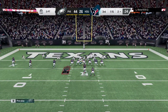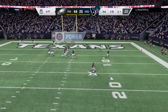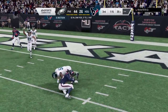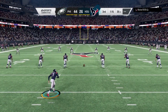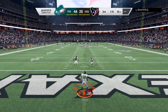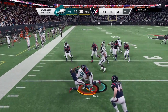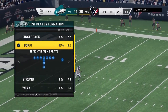Bill O'Brien with a call here. We'll go for 2. From the gun, here's Watson. They'll roll him out right. This is caught, and he will not make it to the goal line. The defense holds him here, and this is still a 3-score game as the lead remains 18. That's fielded in the end zone. They'll bring it back to just about the 25. Call it the 24-yard line.